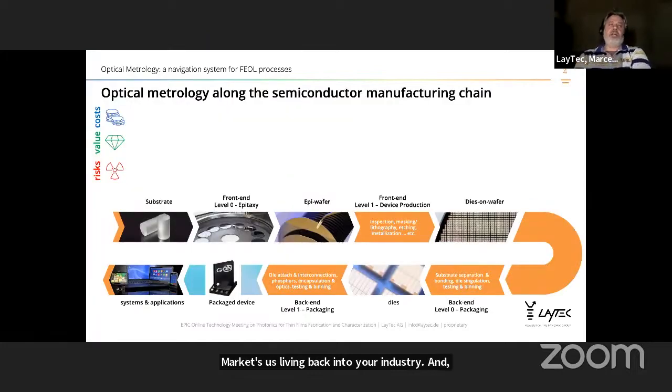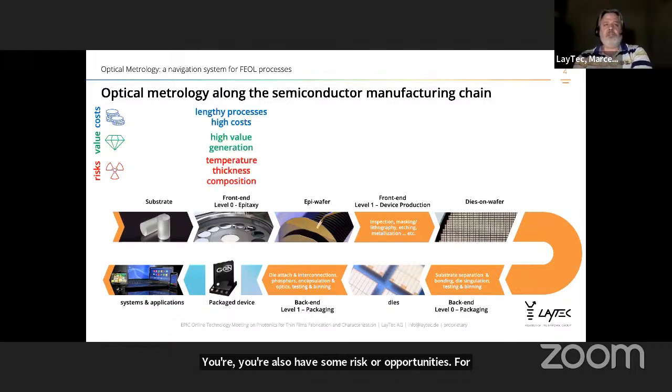Now, a look at the production manufacturing chain of semiconductors, we see that there are several steps, and in these steps you incur cost, you can produce value, and you also have some risk or opportunities. For example, starting from the substrate to the epitaxy, that's the first step, you get lengthy processes and high costs because you go from wafers to wafers with the planar device on top of it.